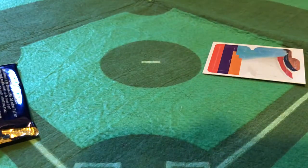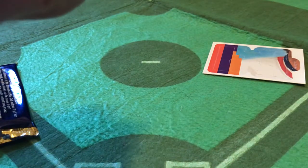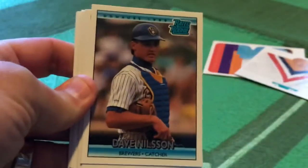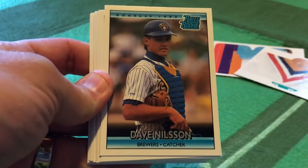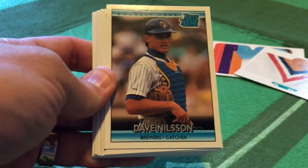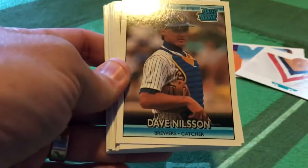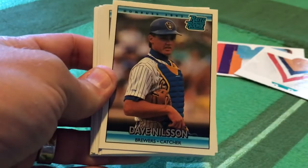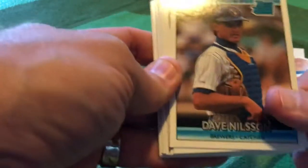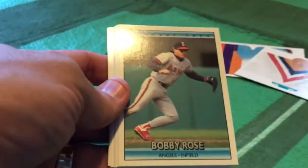See, maybe we get a shiny, glossy Donruss Diamond Kings card. Well, we got more puzzle pieces. Okay, Dave Nilsson, another rated rookie. Interesting how, and this may just be the two packs that I have here, the rated rookie card was on the top. Of course, you're in the rated rookie and the rookie and prospect frenzy of the early 1990s, so that may have been by design.